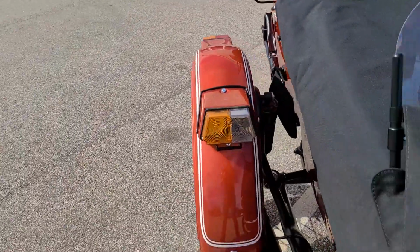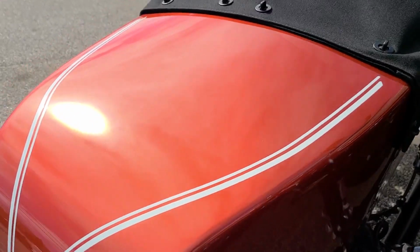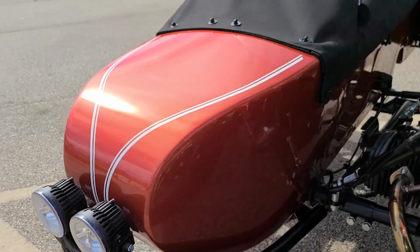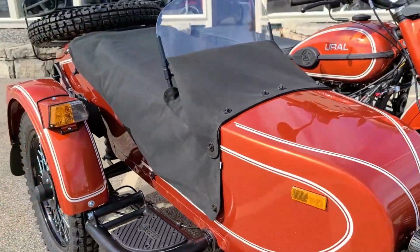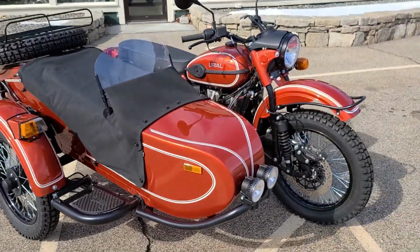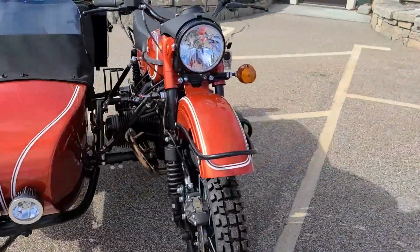Now this is one of Ural's premium factory colors. This is Terracotta Metallic. It's a beautiful deep orange with very high metallic content in the paint, shimmers beautifully in the sun, and as you also note, it is draped in these beautiful white pinstriping accents. Gives the bike a very unique presence on the road, especially as a factory painted motorcycle. Very hard to find any paint options like this from other manufacturers.